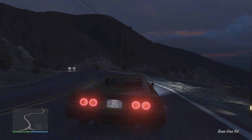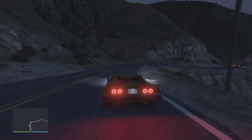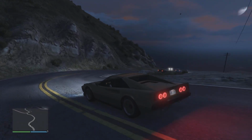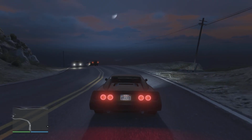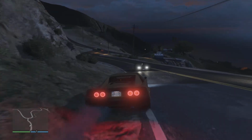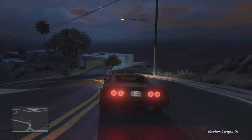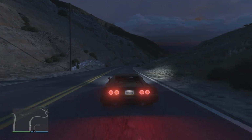Alright, now that we've gotten the customization out, allow me to quickly explain what my build is based on. It is a TV build, but it's not a Magnum PI build. This particular build is called the Dagger DX. And the reason behind this build is because one of my favorite TV shows, Knight Rider from 1982 to 1986, starring David Hasselhoff, and the black 82 Trans Am known as KITT.